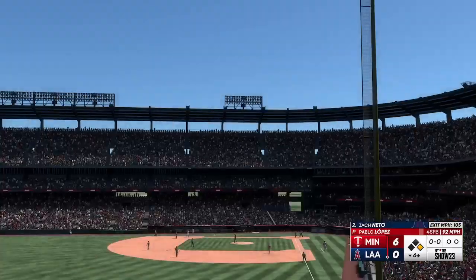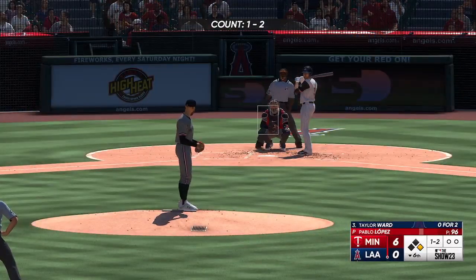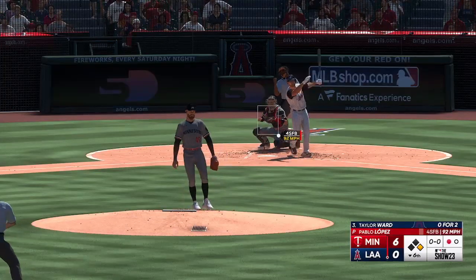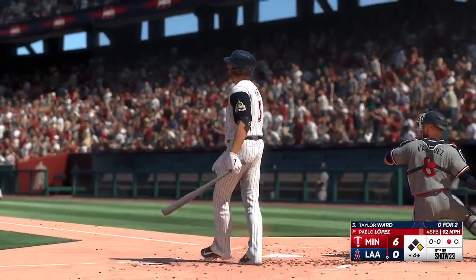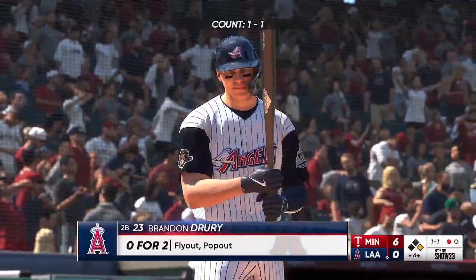Well, that'll make you feel good as a hitter right there. I could watch base hits like that one all day long, and so could every hitting coach in the league. Just a nice line drive into center field. Got him swinging. And now, Brandon Drury.